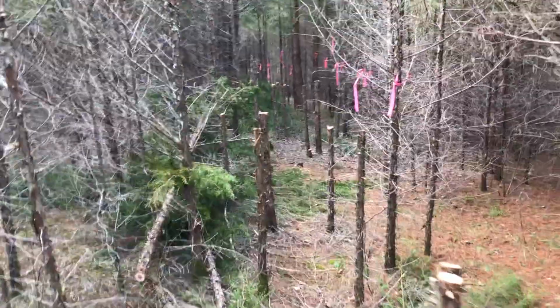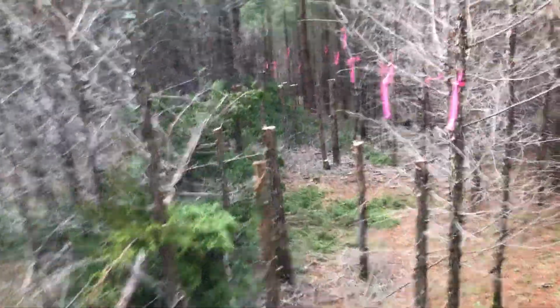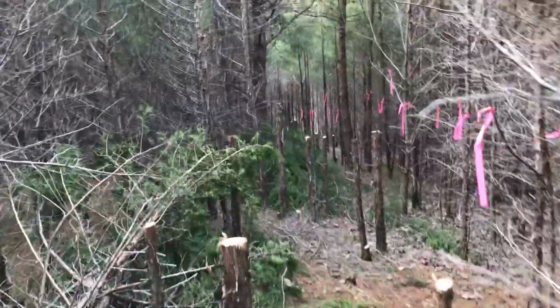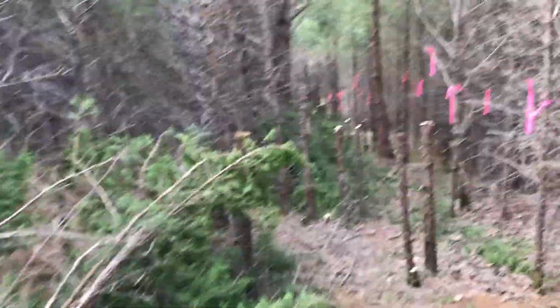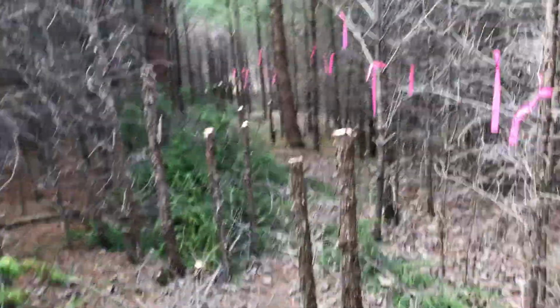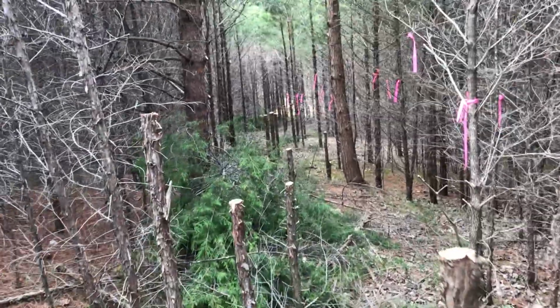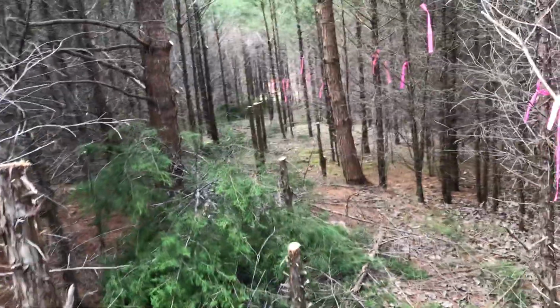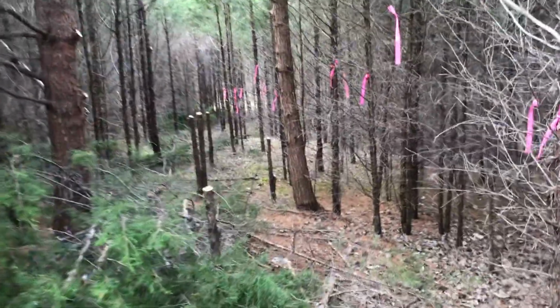So we're going to keep on going west, and as we go west, we're slowly making our way down a slight incline, a slight hill downward. We're going downward a little bit, and we're heading to the pond.